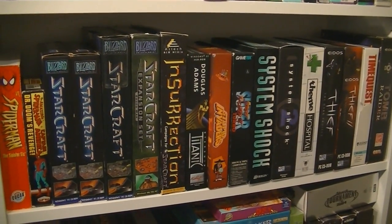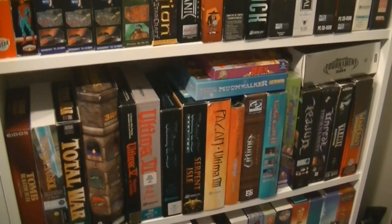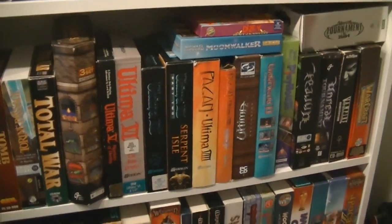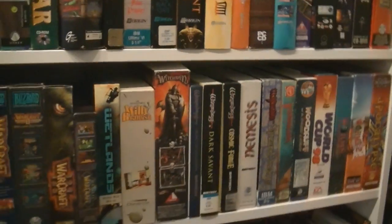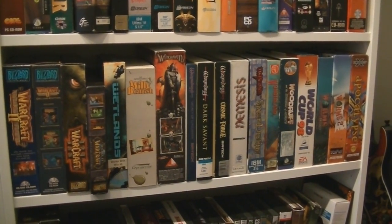In these last bits of my PC collection you can see that I'm a big Blizzard fan. I have all the Diablo games, I have all the StarCraft games, I have all the Warcraft games. I was a big World of Warcraft fan, but my personal favorite is Warcraft 2, the Battle.net edition. I played that for countless hours and I loved it.